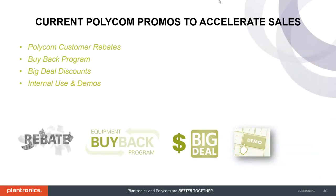Now, our promotions that we're currently running seem to be continuing as well. We have a customer rebate program and a buyback program. I'll mention the buyback program here, but VoIP Supply also has a very competitive buyback program, which I think you should take advantage of. And quite honestly, we also have an internal use and demo program that you can take advantage of, and big deal discounts.